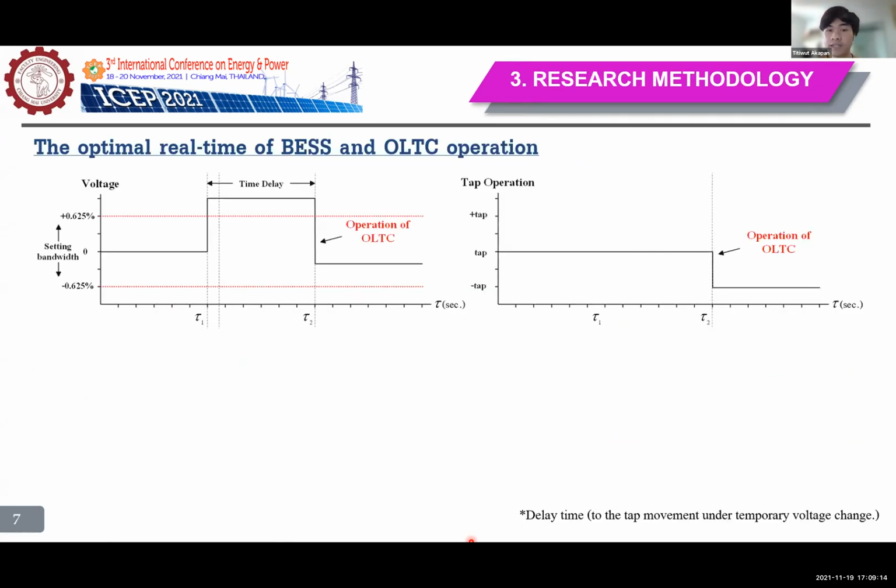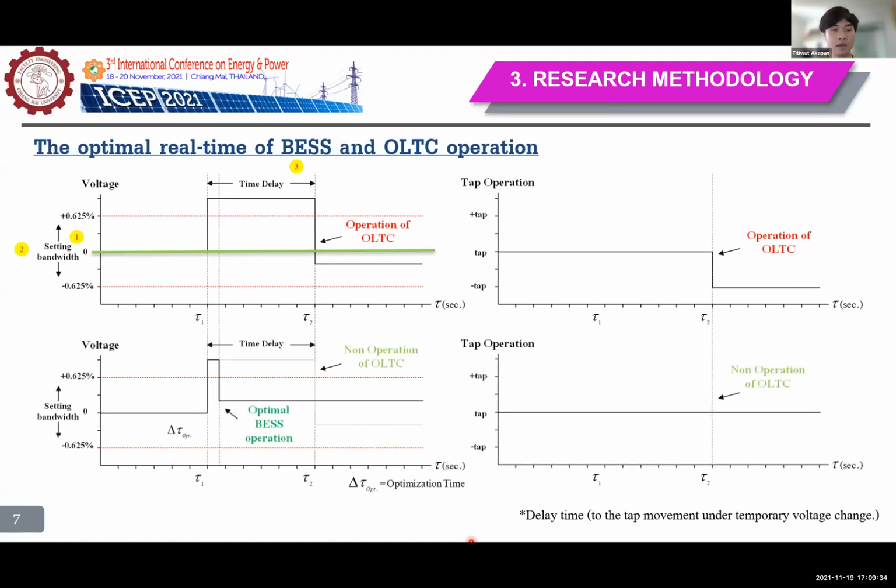In this slide, for the traditional OLTC operation, the OLTC has to set 3 requirements. The first, nominal voltage set point. Second, bandwidth. The tap should not operate in this band. And the third, time delay to the tap movement under temporary voltage change. In this research, the optimal BESS will operate within the time delay of the OLTC setting. Charging and discharging the appropriate active and reactive power of BESS will modify the power flow to mitigate the voltage fluctuation and hold the tap position of the OLTC.